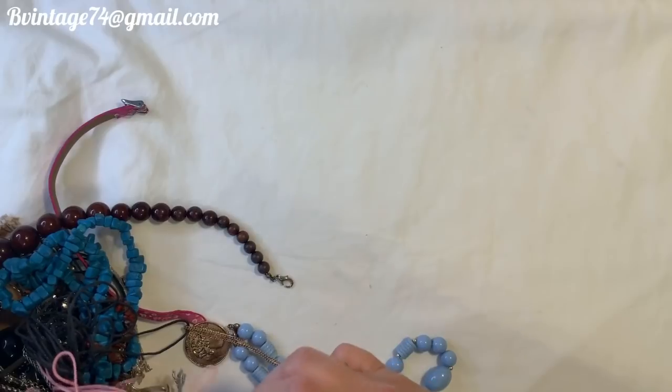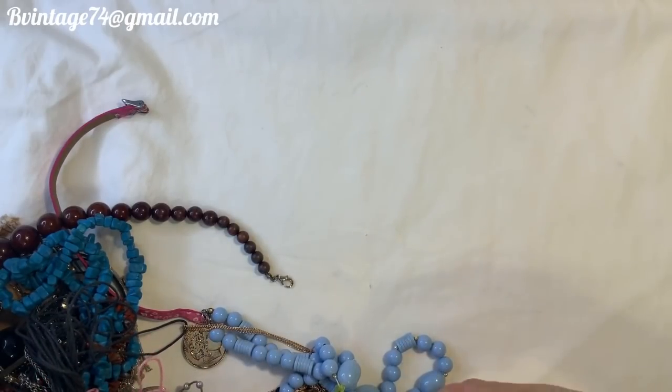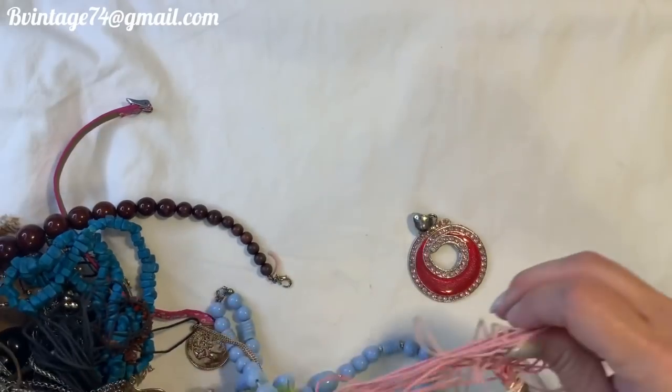This is another one that I'm just going to probably cut off because this is dirty looking anyways, this pink ribbon.